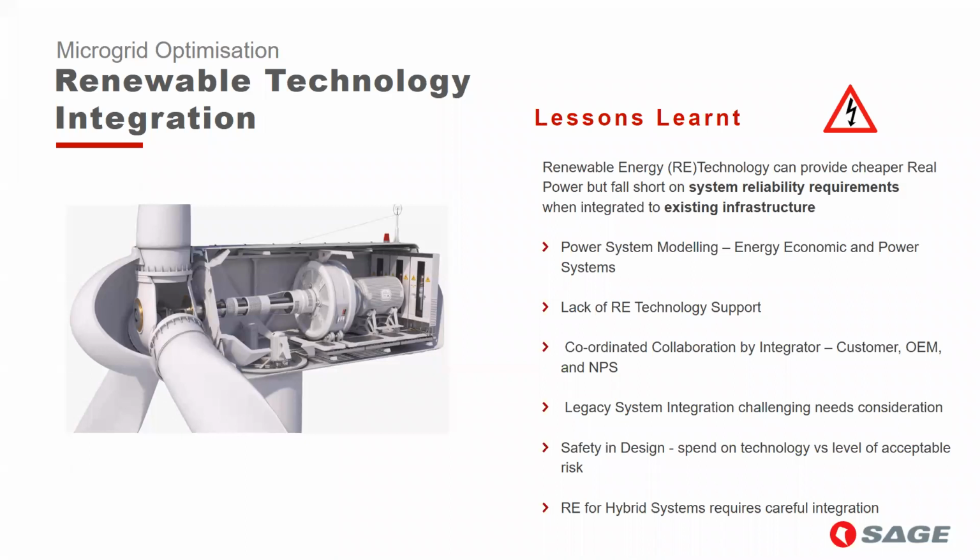The following slide indicates renewable technology integration in your microgrid and some lessons learned. It's important to note that renewable technology can provide cheaper real power, but can fall short on certain system reliability requirements when integrated to existing systems.